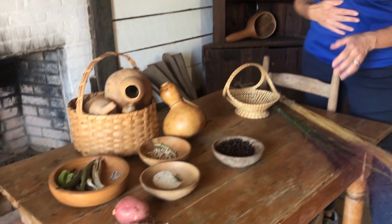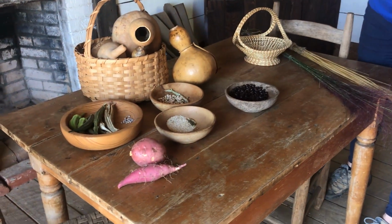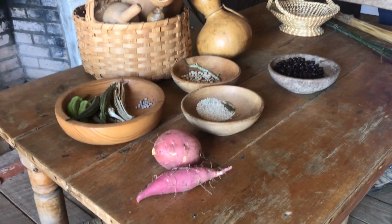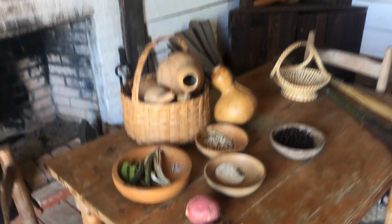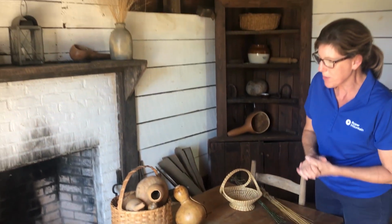I should say this one at the front, these are sweet potatoes. While sweet potatoes are not native, they're very similar to yams, and I know a lot of people here call yams sweet potatoes, but yams are from Africa.